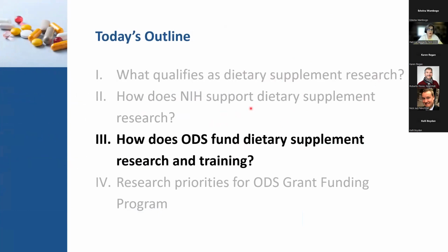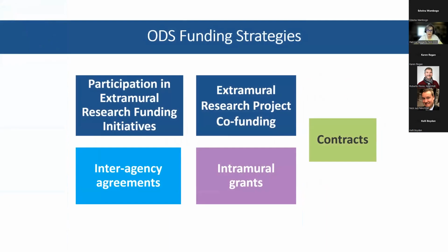Slide, today's outline, number 3. So now let's talk a little bit more about how ODS funds dietary supplement research and training. Slide, ODS funding strategies. Basically, ODS has many programs for supporting dietary supplement research, and you've probably gleaned that by now today. At a very high level, the way ODS funds research falls into 5 main buckets, as shown in this slide.